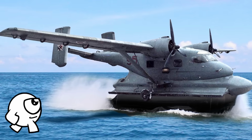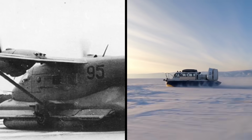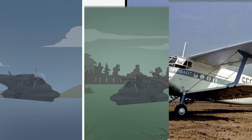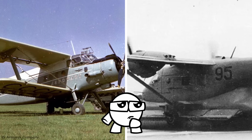Why yes, that is a giant air cushion attached to the bottom of it. Instead of an undercarriage, this thing basically had a hovercraft mounted beneath it. And this certainly improved its landing capabilities in contrast to the AN-2, allowing it to land on water, swamps, ice, just about anywhere. But there was a major trade-off: simplicity for novelty.